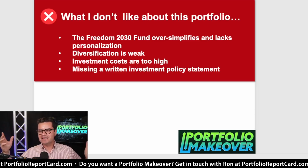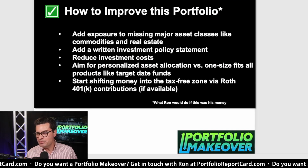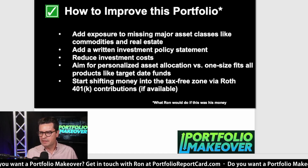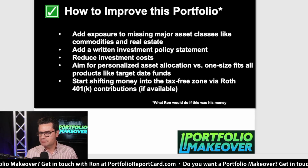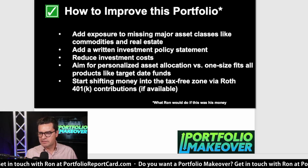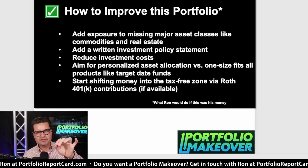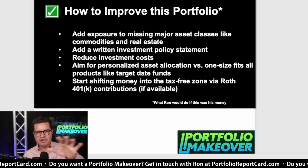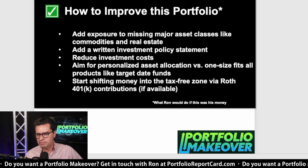So what would I do with Terry's portfolio? How do we make this portfolio over? Because that's the name of this show. What would Ron do? Well, here's what I would do if this was my money. First of all, I'd add major missing asset classes to this portfolio, get it fully diversified. We identified commodities and real estate as missing. There, by the way, are ETFs that do a good job, Terry, that are representative, broad diversifiers that hit these major asset classes at a very affordable cost.